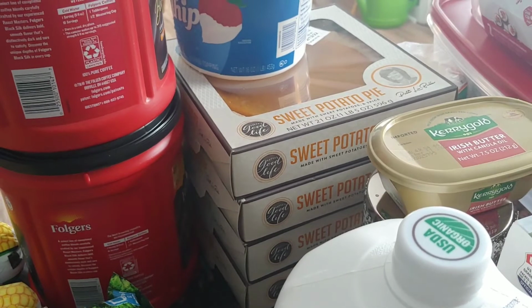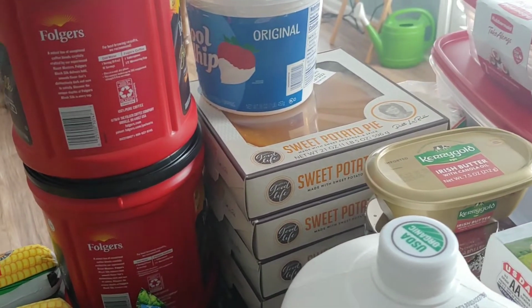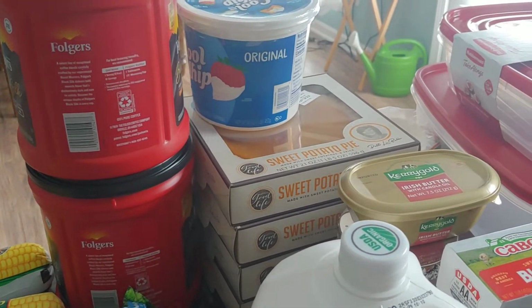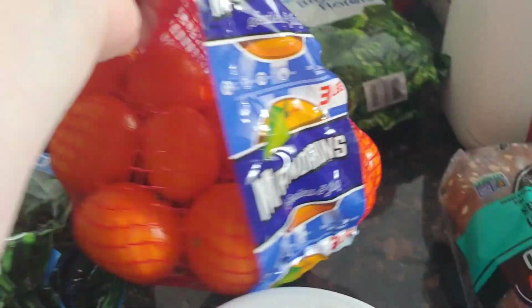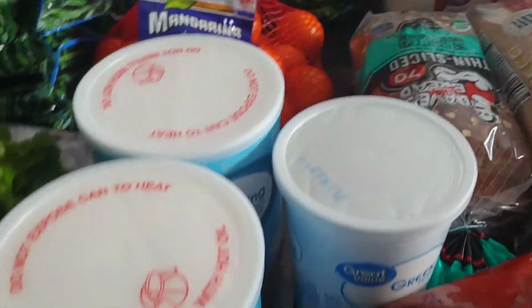Who has 4 sweet potato pies? Who does that? Evidently we do, since my husband's discovered he likes them. I don't like them. Those are totally his. 1 for now, and we'll put the rest in the freezer, and he has to have Cool Whip with those. So let's come back here. We have a big bag of mandarin oranges. I did not know this bag was this big, but that's fine. We like it.